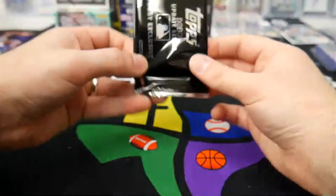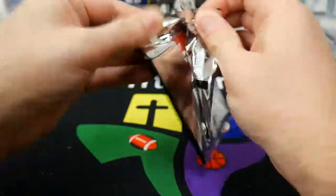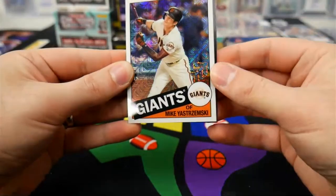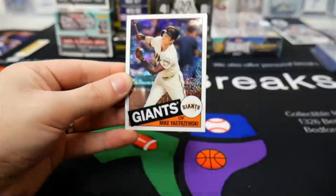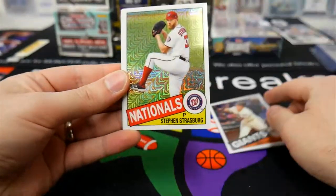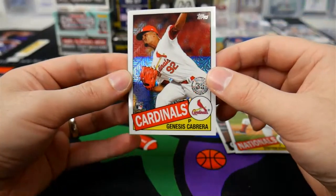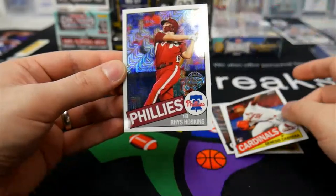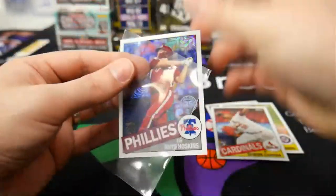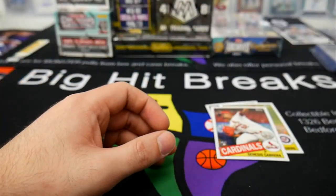All right, and that leaves us with our silver pack. Four cards in here. Let's hope for an auto or a color parallel of some sort. On the back, Mike Yastrzemski for the Giants. Stephen Strasburg, Nationals. Rookie of Cabrera for the Cardinals. And a Rhys Hoskins for the Phillies. I'll sleeve all these up real quick.